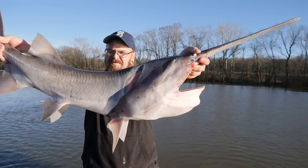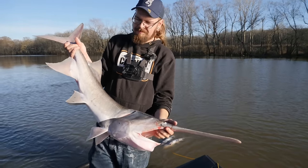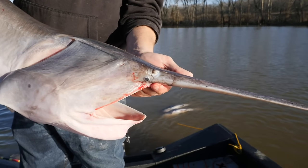He's bigger than the first two we caught. I'd say they were more like 10-pounders. Paddlefish can get, you know, well over 100 pounds. In this area, they really don't get that big. But that is awesome. So crazy.